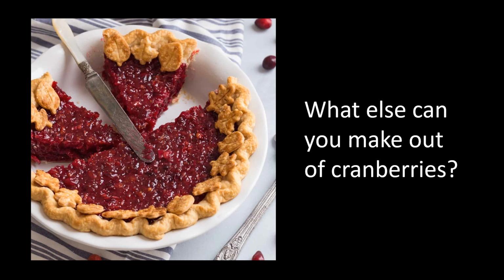So here's a picture of a beautiful cranberry pie. They've even put special pastry that looks like leaves along the edge. Doesn't that look good? What else can you make out of cranberries? Just go ahead and shout them out. What have you eaten?